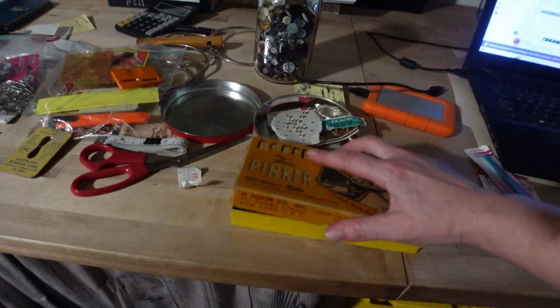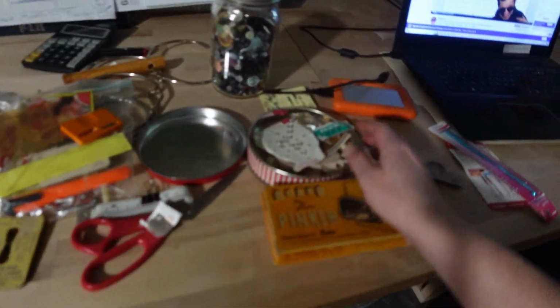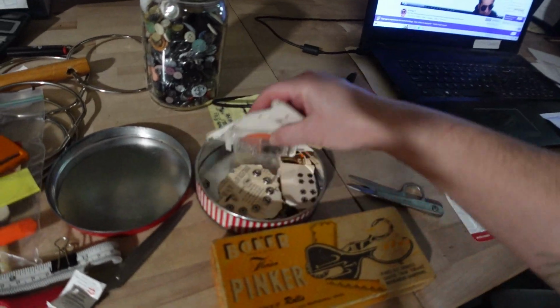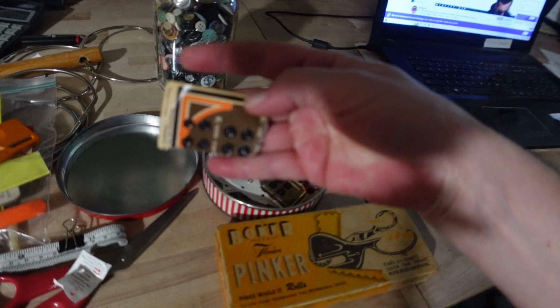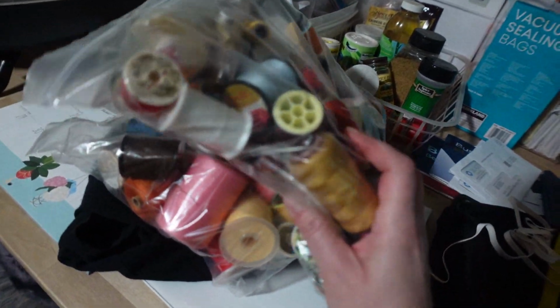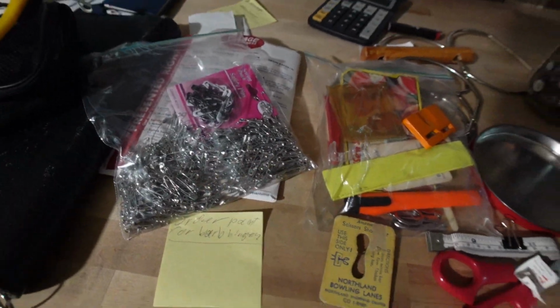Sized stone. Where? The wooden one. A bunch of them. Oh, it's brand new. Oh, yeah. Brand new. I got things of all kinds of old snaps and hasps. And then I have two bags of mixed threads here. Some are super old. A million safety pins.